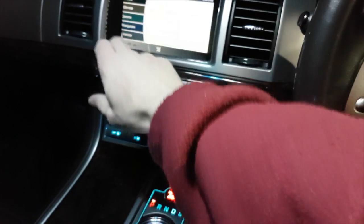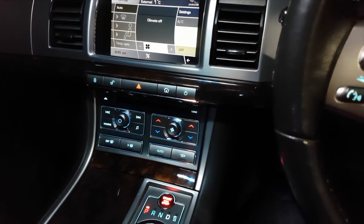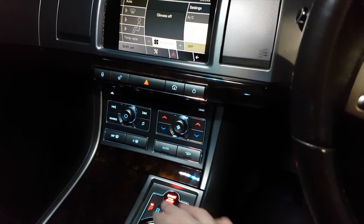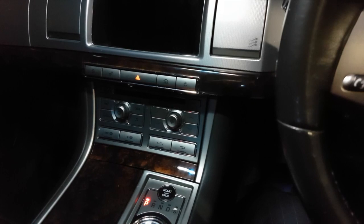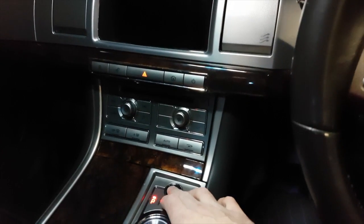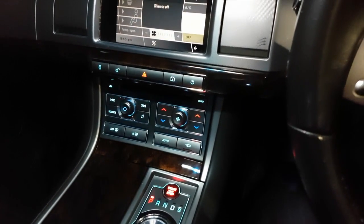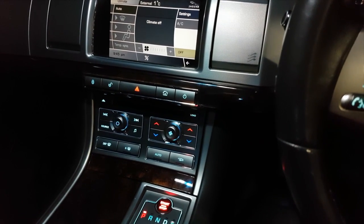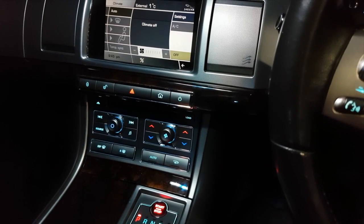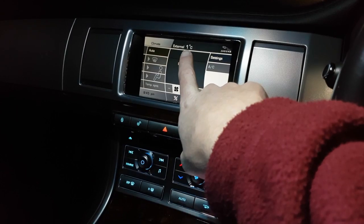I'll turn the climate control off so that it's not starting and stopping. There we go. So we're supposed to leave it for about 15 seconds, then switch the ignition off. Okay, and then we repeat the procedure. Ignore my dash cam beeping. There we go. As you can see, it's 1 degree outside.